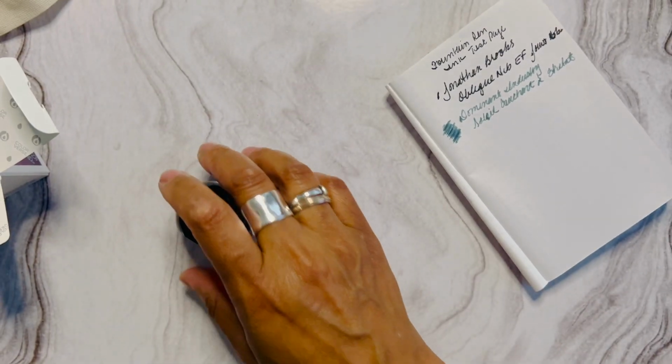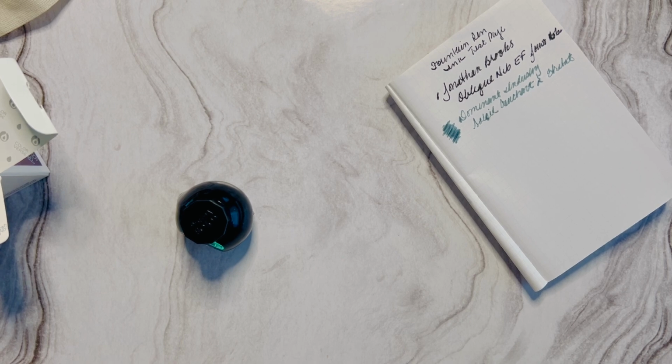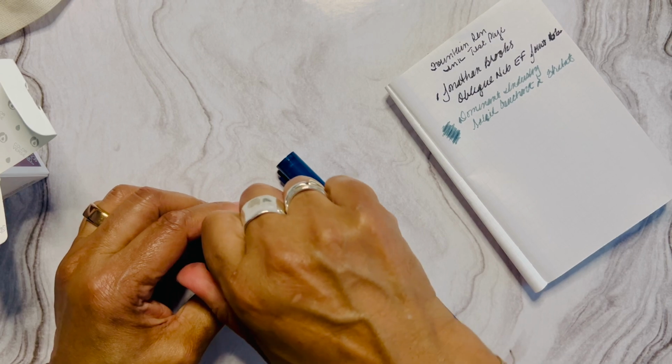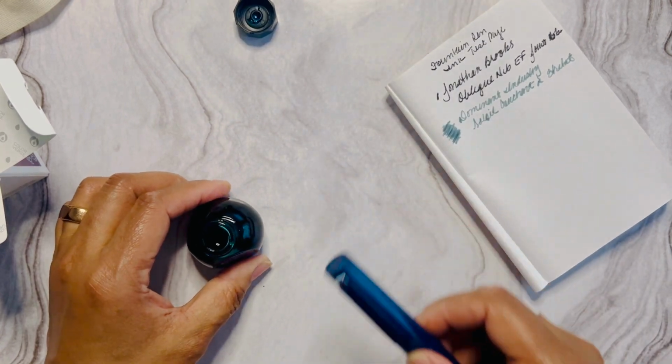The standard kind of reminds me of another ink that I already had, so I decided not to get the standard. I just felt like I already had that and a big bottle of ink that I'm trying to still work my way through. But let's use this in the Sailor so that you guys can kind of see what the Sailor broad nib looks like and this new grip.